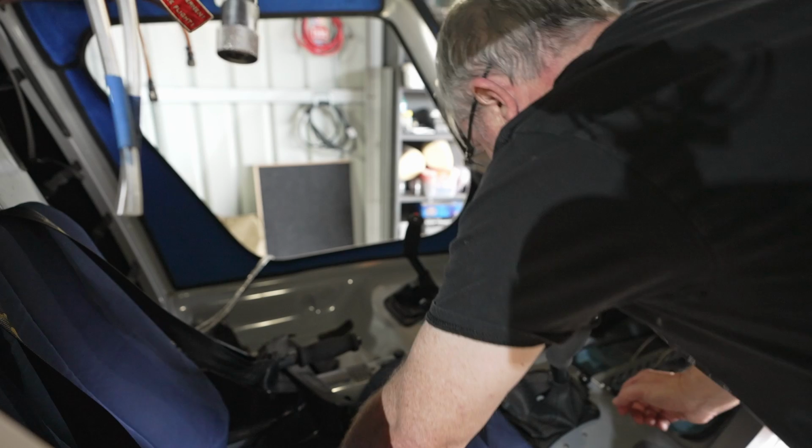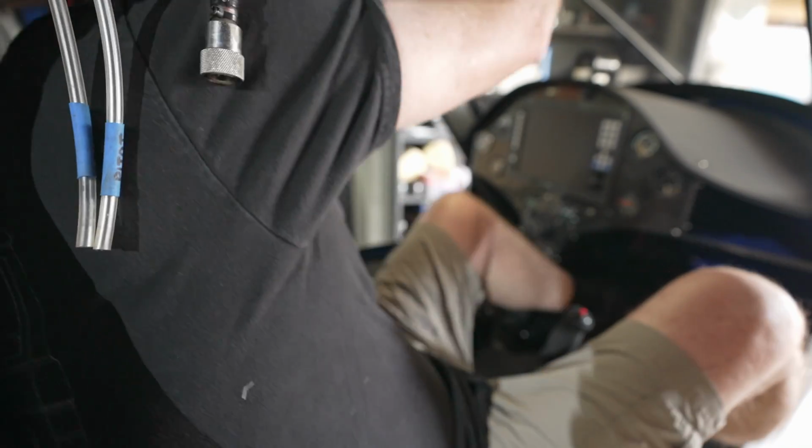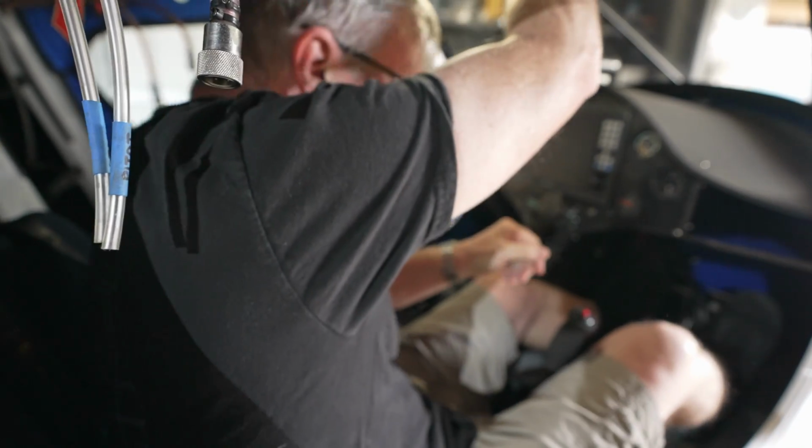I've been getting in and out of the aircraft, trying to find the best way of actually climbing into it. And, well, it's quite a difficult aircraft to get in and out of, actually. There are a couple of ways that I've tried to do it. I've got a tripod in the way, which is going to make things a little more difficult. But there you go. That actually works quite well.